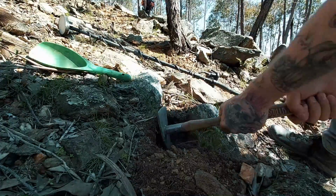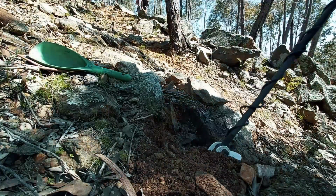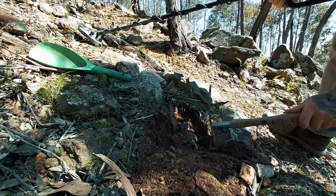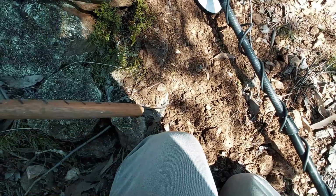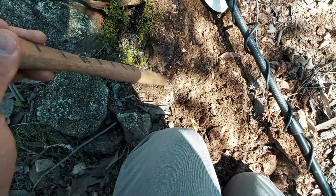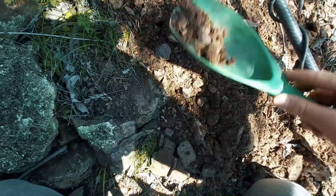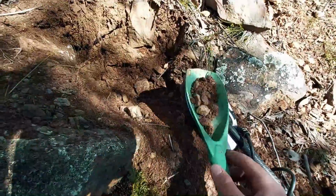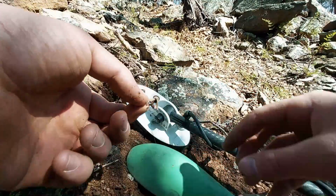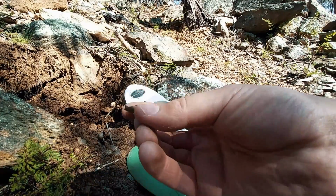I will find that signal again. It's in there somewhere. Right. Maybe I won't. Maybe I've lost it forever. Alright, I refound it down here. I'll just check it's not a rusted bit of steel. Doesn't look like a rusted bit of steel. Cool. Alright, scoop. There we go. Someone had a really bad time with a 22 round. Look at that. It's completely exploded.